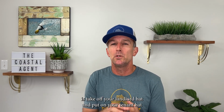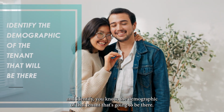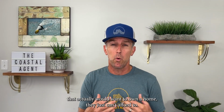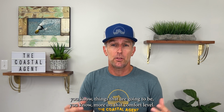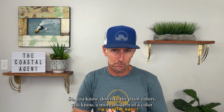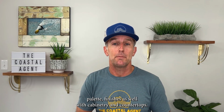What you really want to do is take off your landlord hat and put on your tenant hat and identify the demographic of that tenant that's going to be there. In most cases, we're finding a lot of tenants that actually would want to own a home, they just can't afford to. And so with that in mind, they actually want a lot of home ownership elements, things that are going to be more on that comfort level. So, down to the paint colors, more modern of a color palette, finishes as well with cabinetry and countertops.